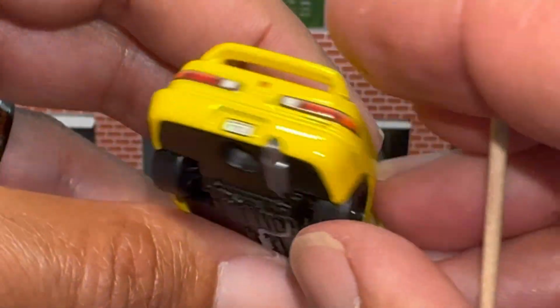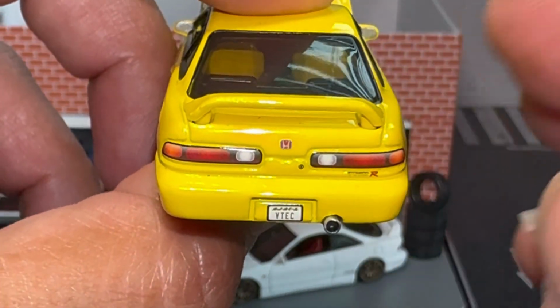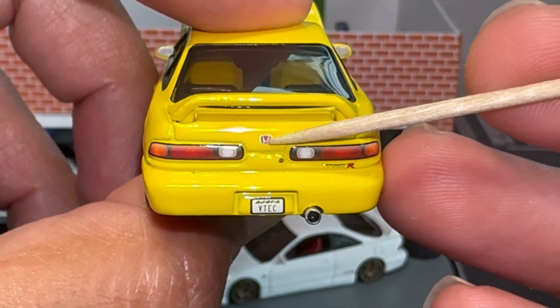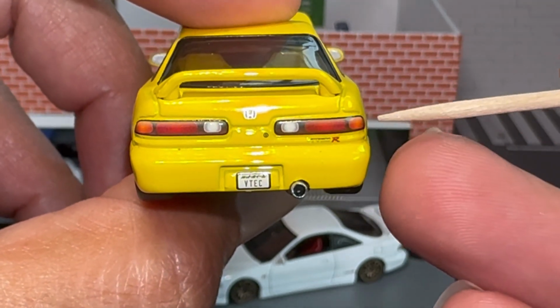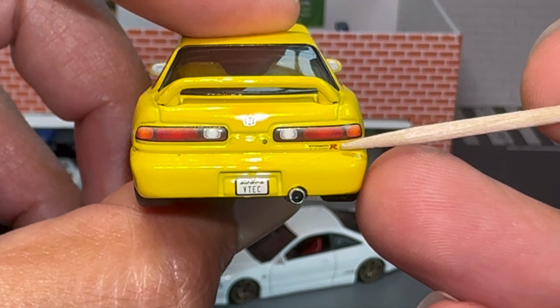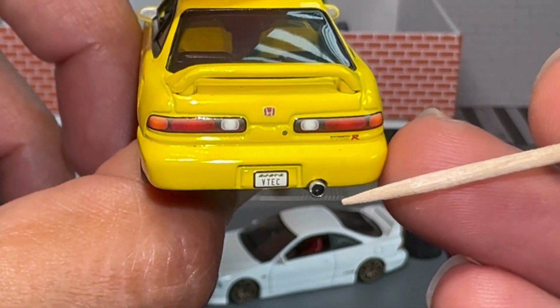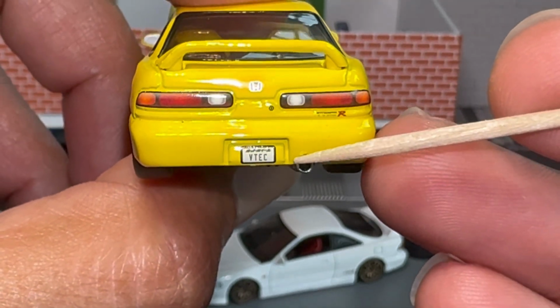Let's move around. We'll go to the rear first, and then we'll go to the front and take a look at the engine bay and everything. So on the rear, you get your red Honda badge here on the deck lid, which is accurate. Your Integra Type R sticker here under the right rear taillight. You do get the JDM plate with VTEC on there, so sick. You do get a keyhole here, so that's pretty dope.